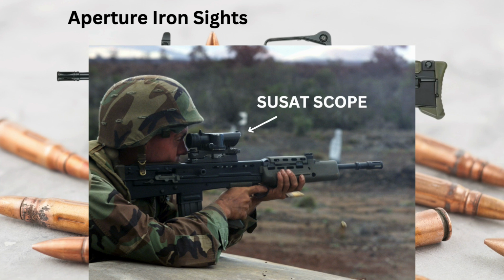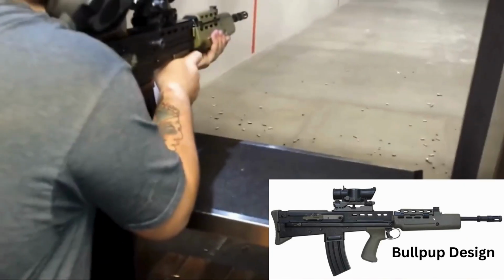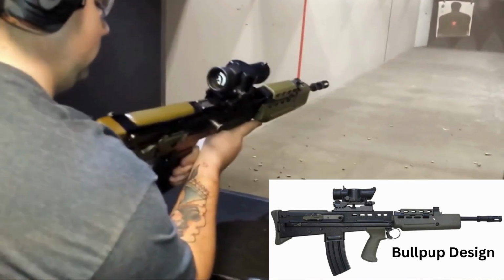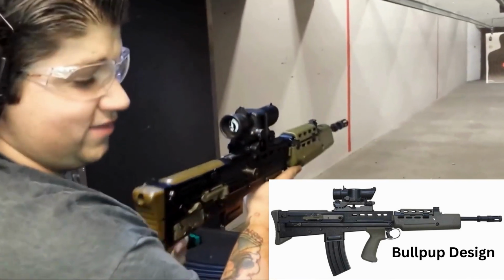The gun is quite unique from other ARs in that it uses a bullpup configuration, meaning the magazine is behind the trigger and not in front. It has a rate of fire of 610 to 775 rounds per minute. The gun is used fairly often towards the end of the film.